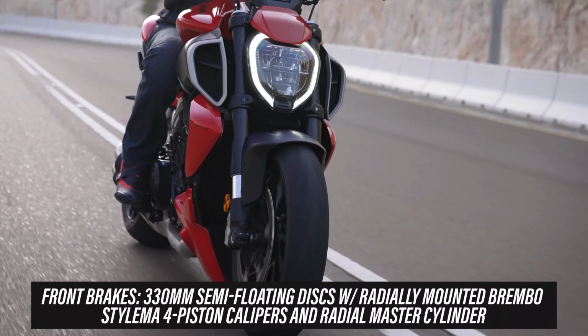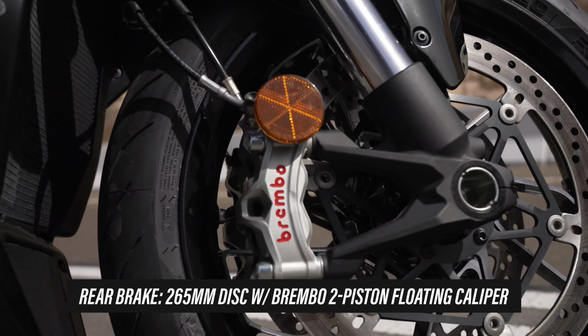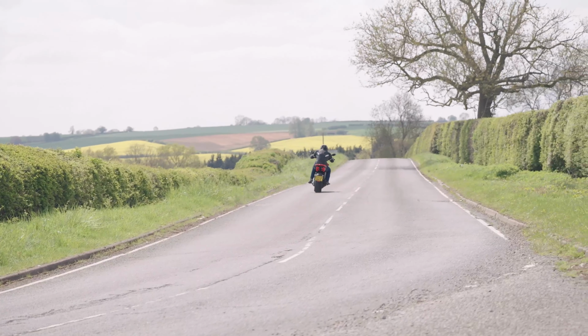So what else have we got? We've got Brembo brakes, obviously. Ducati always go to Brembo. They're super strong and very, very progressive. They're not too sharp, I don't find. I find them quite nice to use. They're really nicely set up for the road.